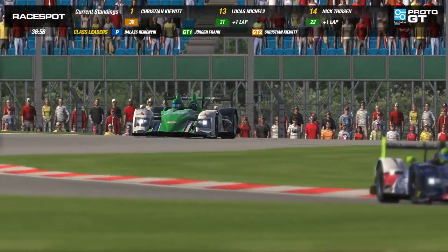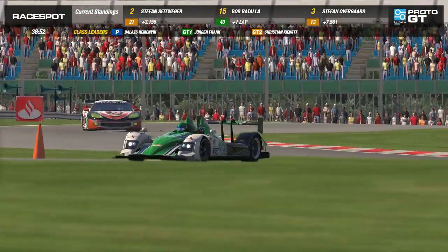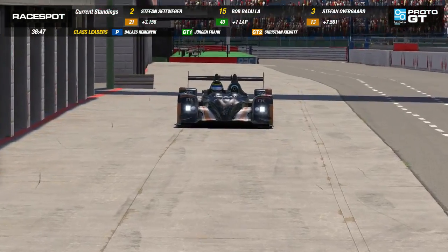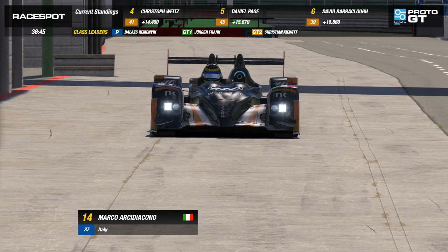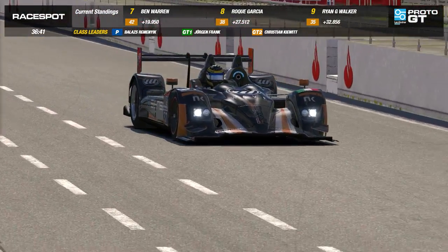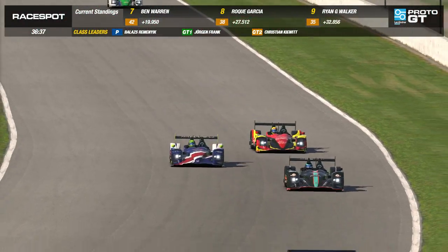And the number 37 car of Marco Arcedona is also on pit road now in the Driving Revolution machine. He's trying to come in for a pit stop now. This looks to be a standard pit stop for him. He pitted from 9th place, of course. He'll drop down the order, but we're seeing a good number of early stops here, Connery, just before halfway.